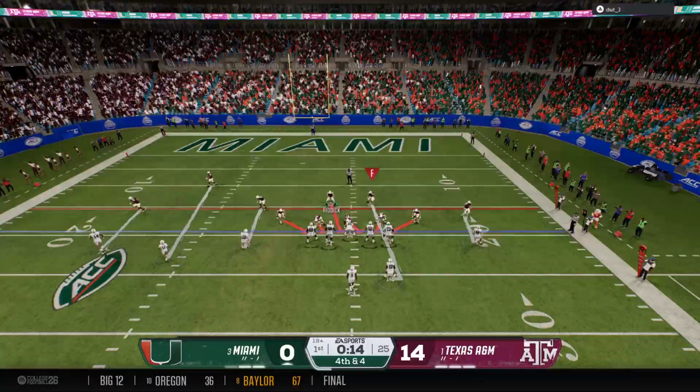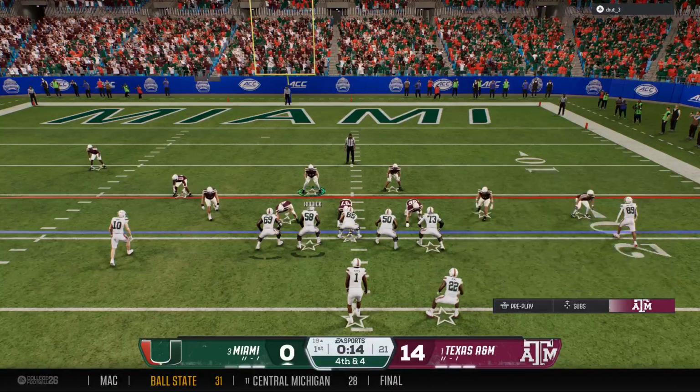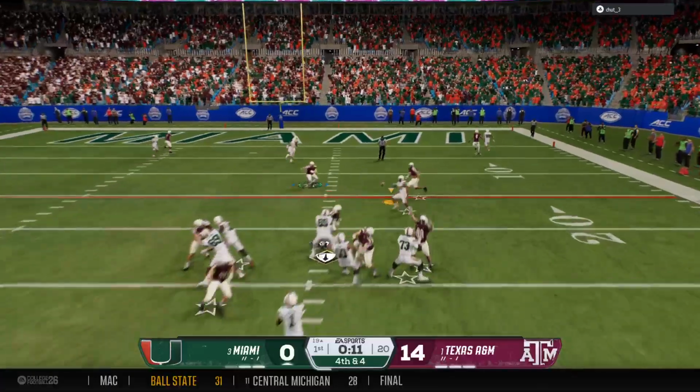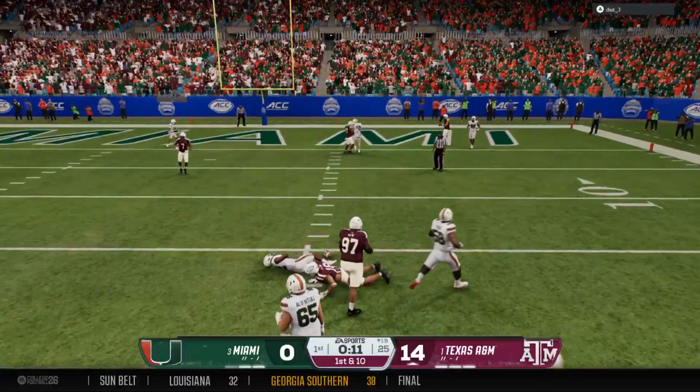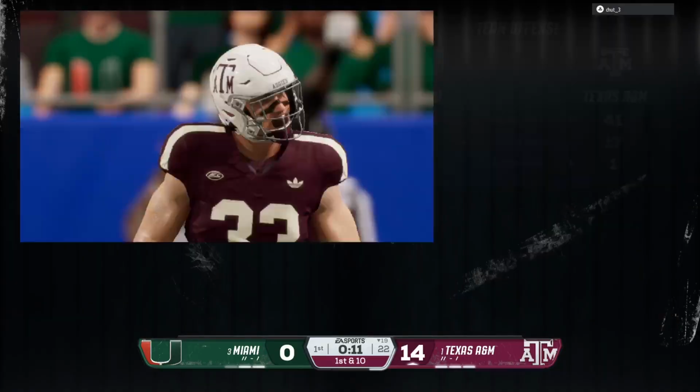Offense choosing to go for it here on 4th down. There's some pre-snap movement in the backfield. And he's throwing for it on 4th down. And it falls incomplete. A turnover on downs. Big play for this defense.